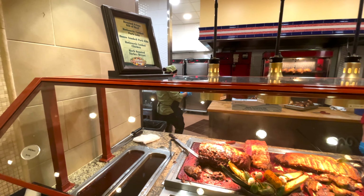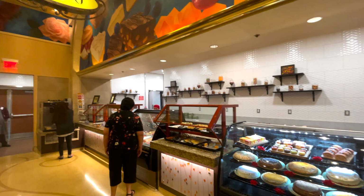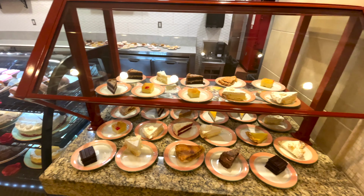Also, this is their carving station, and their prime rib seriously looked super rare. And the great thing about that is that they will put it back on the stove for you to cook a little bit longer.